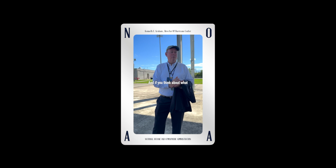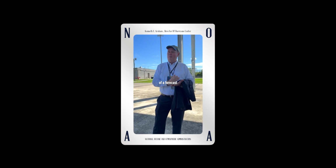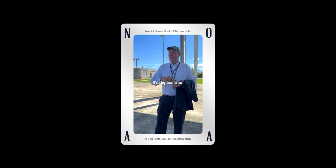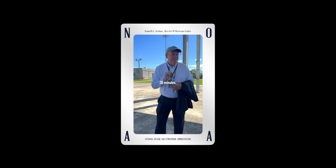And if you think about the return on investment of the aircraft, the return on investment of our forecast, and we do space weather as well. If you heard about GOES-U, the new compact coronagraph is on the new satellite, it's a big deal for us. Instead of waiting 8 hours for the data to see the corona of the sun, it's 30 minutes. It's a game changer.